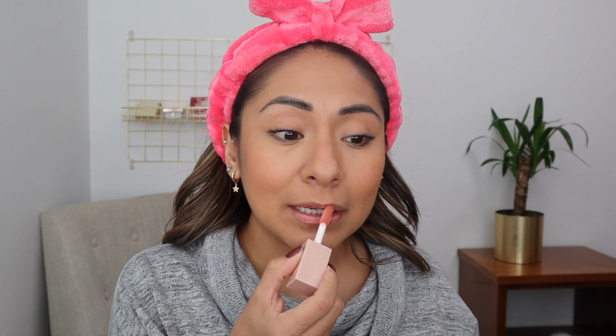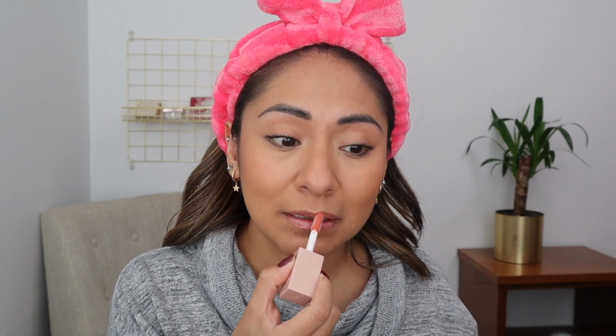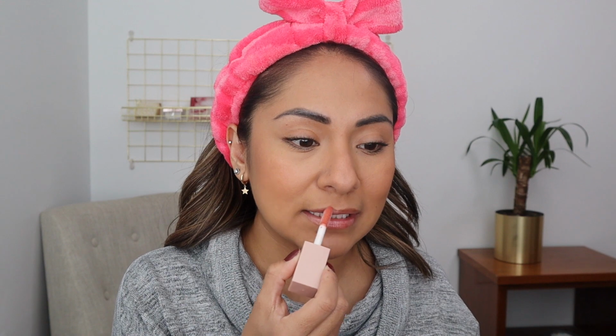But again, this one is Topaz, so I'm just gonna put this on. And it instantly makes your lips look full and plump. It doesn't have a plumping effect, like it's not tingling or anything, but it definitely makes your lips feel nice and full. So that is it. This is today's look.